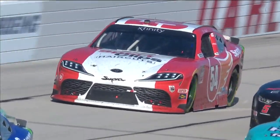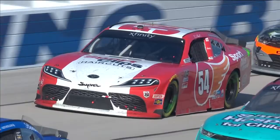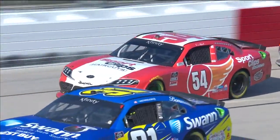Denny, you need to pull over. We got to drop to the back. We had equipment over too quick. Tire.